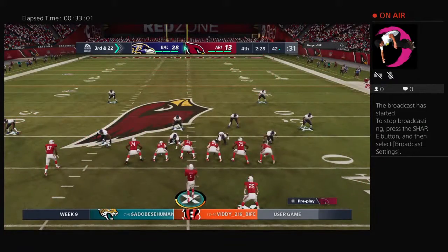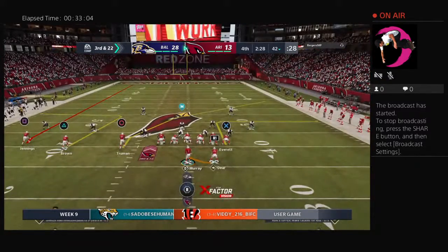The Cardinals on 3rd down, 2 for 5 to this point. This will be 3rd and a mile.